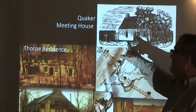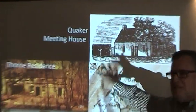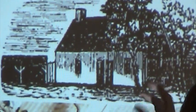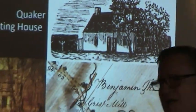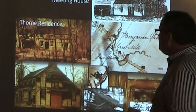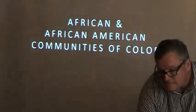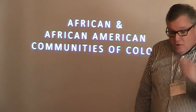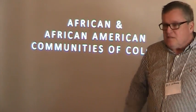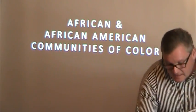I don't know why, but we don't have any depiction of the Quaker meeting house in Milan. So this is one from the Oblong that I just borrowed, because I'm sure it was very simple. But so you had the Rau family creating kind of a Methodist community. You had the Thorne family very literally adjacent, creating a Quaker community. And I wanted to talk a little bit about the African and African American community, because there was a much larger community of color before the Civil War than there is to this day.